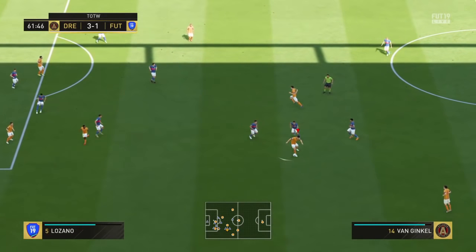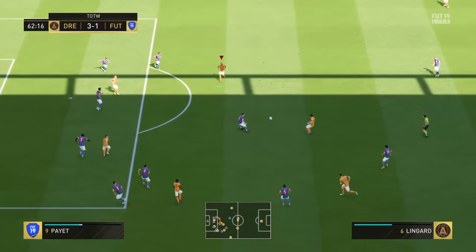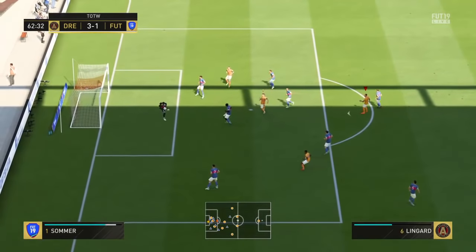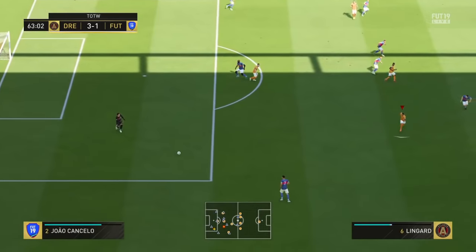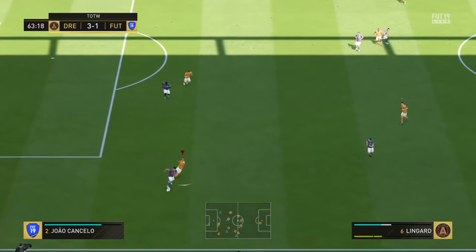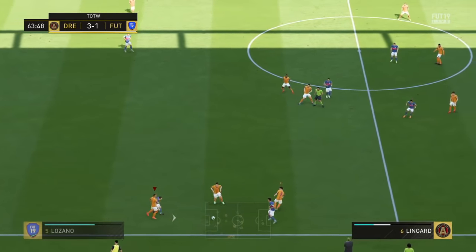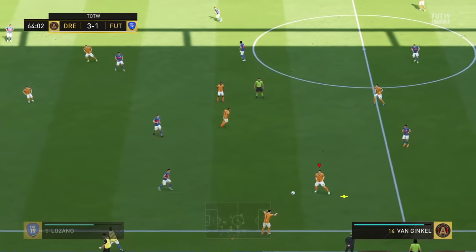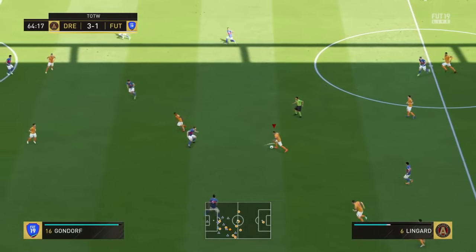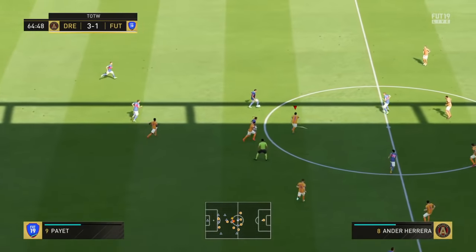Now Van Hinkel. His link. The shot's on! Fine save he's made there. And he's not let the ball escape his grasp. Lozano. Tight against the touchline, it was pretty clear that it was going to end up with a throw-in. Well, he makes that transition happen quickly.